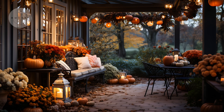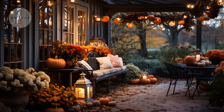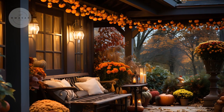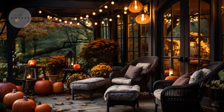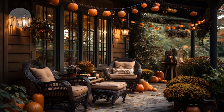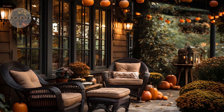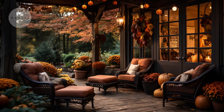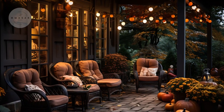Thank you for joining me today on this journey of transforming your porch into a fall paradise. I hope these ideas inspire you to celebrate the beauty of autumn in your own home. Remember, every detail counts in creating a warm, inviting space for yourself and your loved ones.